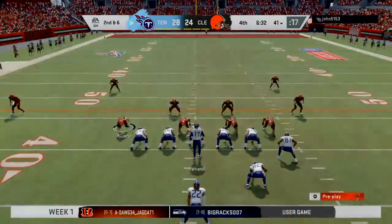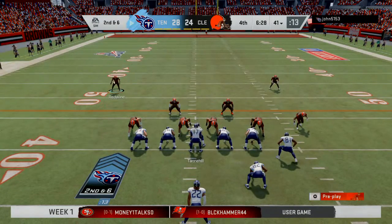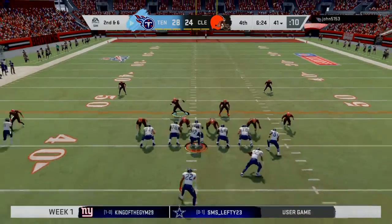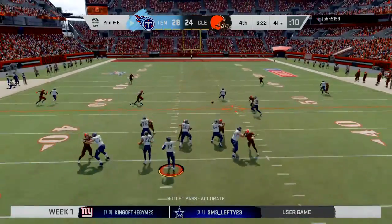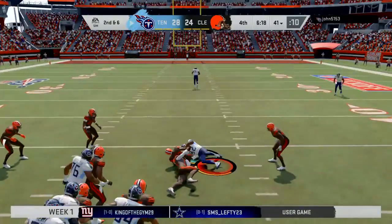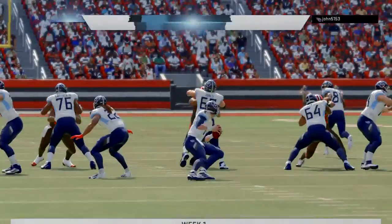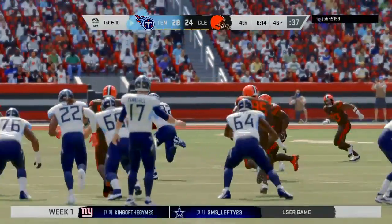The run got 4. Now they deal with a 2nd and 6. Tannehill, and he'll hit his tight end, Walker. And he'll be taken down, but not before he works it past the 50. Here we go. 1st down, Titans, gain of 12.